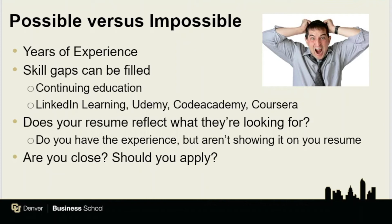But other things, you can go to LinkedIn Learning, Udemy, Codecademy. There are a lot of different places in each of the different discipline areas. For marketing, there are probably 15 or 20 certificates that you can get for free if you know what those skill areas are. And in addition, does your resume reflect what they're looking for?